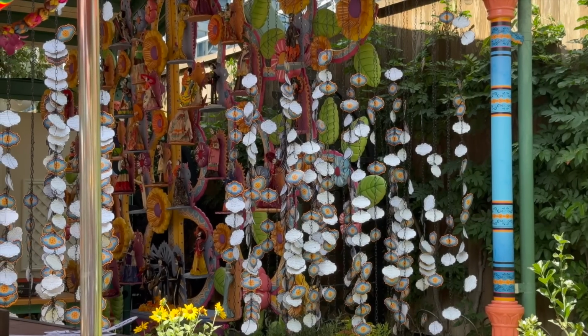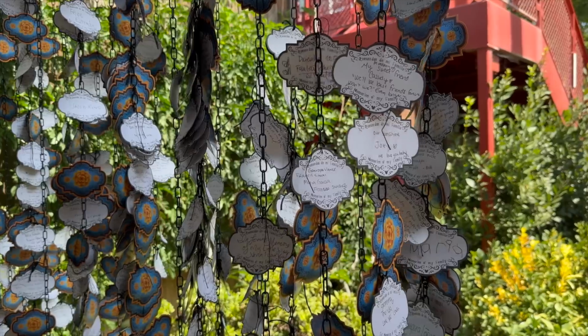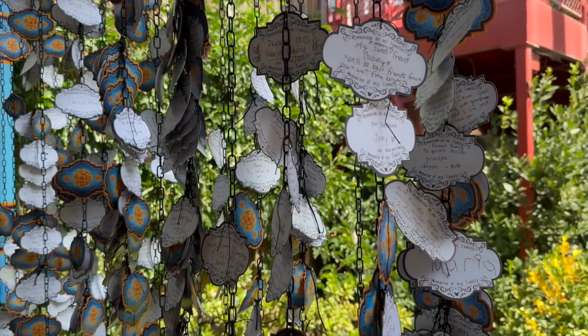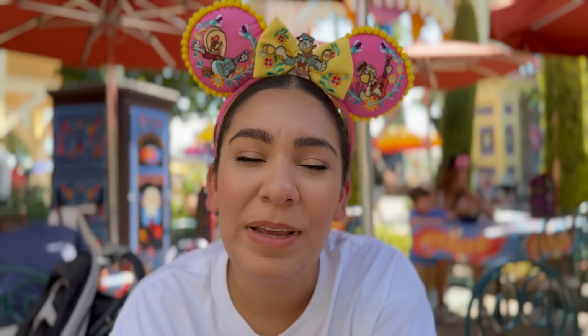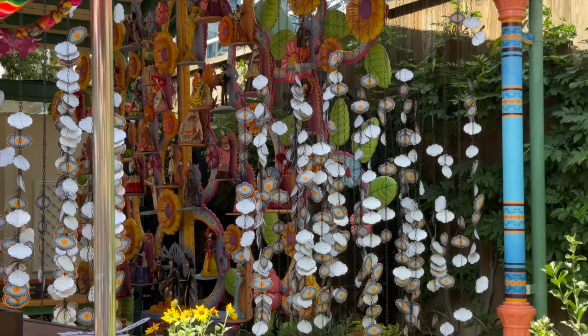So it's something that we participate in every year, brings a smile to my face, and just to see the amount of cards and people's names fused together, creating those memories together is just so special. So if you have a chance this season, make sure you stop on over here and write your loved ones' names.